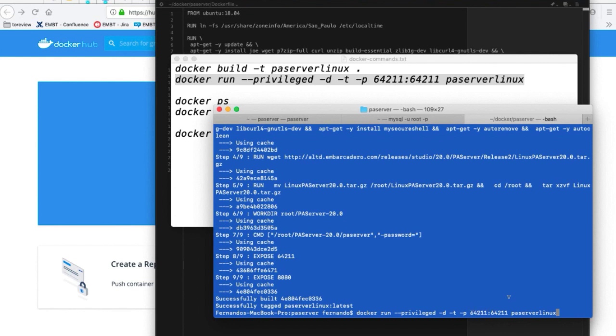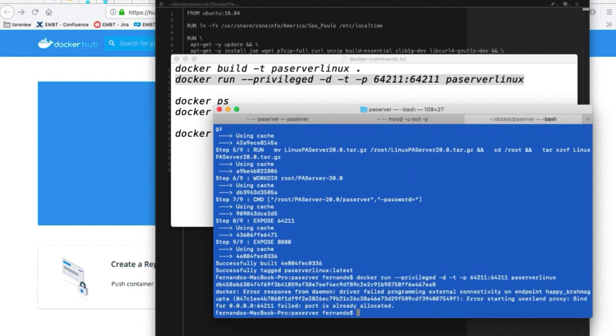So in this case, we are going to run the image called PAServer Linux and allow this port to be mapped to the host operational system. With this, when you refer to this port in your operational system, you are also directly pointing to the port inside the container. So it's like a mapping between the running container and the host operational system. So let's run this.